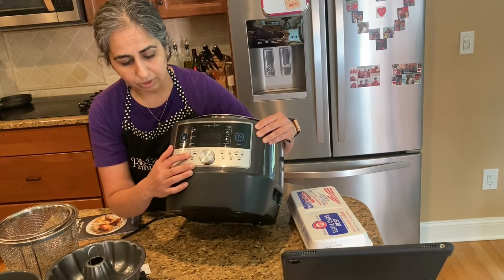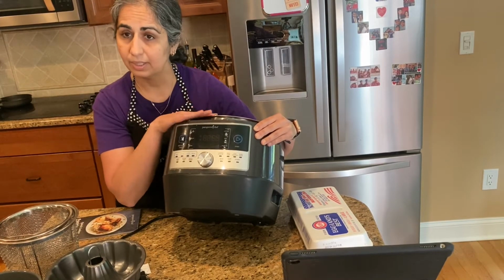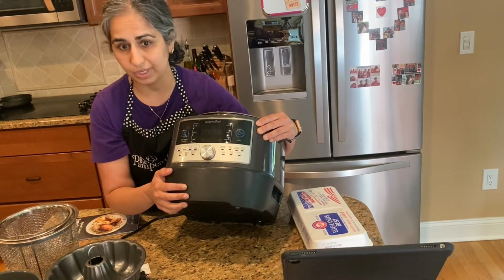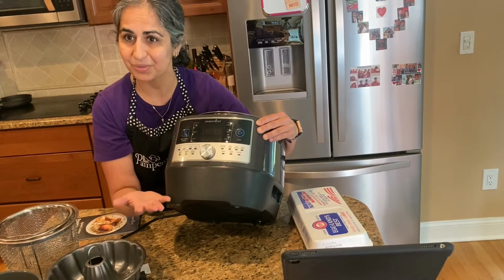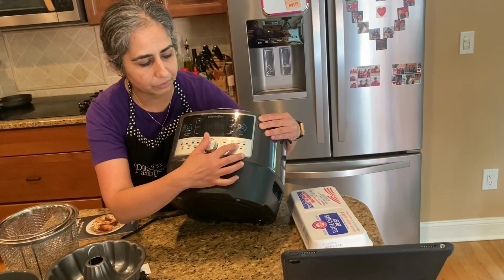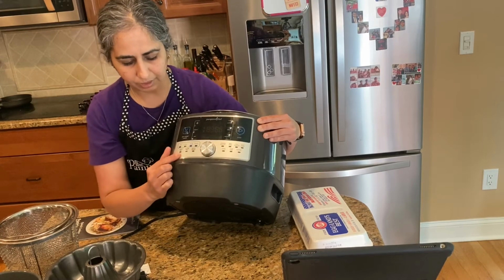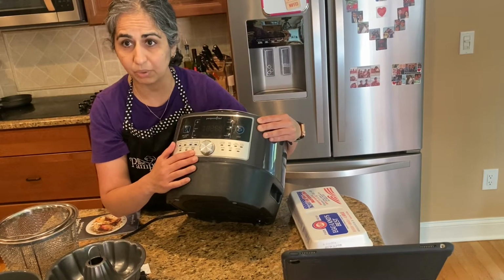You can slow cook. And yes, you really can slow cook in here. It does have a slow cooker lid that you can put on here and watch your veggies or your meats and your pot roast cook. You can do your chicken and poultry. You can do beef and pork. You can do seafood. You can do stews and soups. It's got the white rice setting, the brown rice setting, the whole grain. So I love doing my quinoas in here.